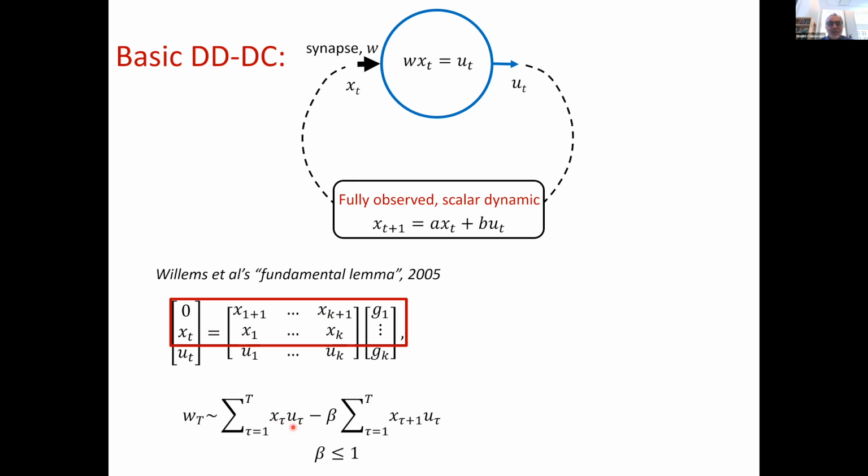And I want to emphasize that even though x tau and u tau have the same indices, because u is computed causally from x, there must be a little bit of delay. So what we have here is the covariance of this neuronal activity u with the recently happening activity in the presynaptic neuron x. That's the first term. And the second term is the covariance between, again, the activity of our considered neuron u and the activity of the presynaptic neuron x tau plus 1 following u. So that's this anticausal term. And beta is basically a covariance of the first 2 rows, and it is generically less than 1.